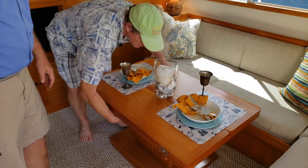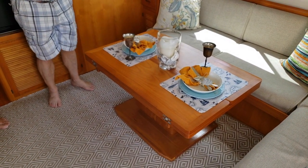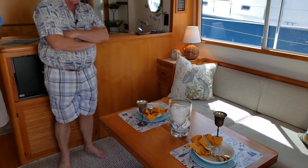We have it set. There you go. Now you're down. We have it set for dining at the moment, but at any rate, the point is that it's handy that way.